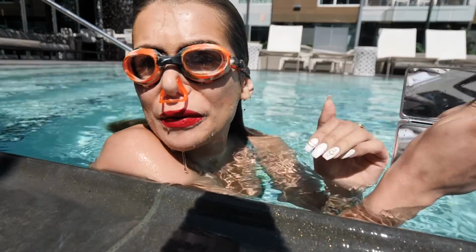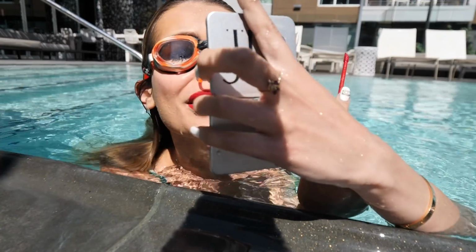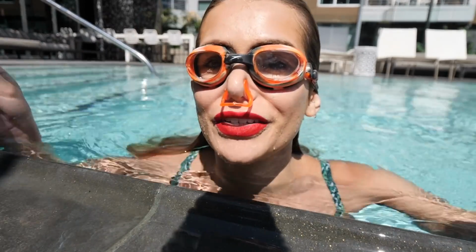Ew, pool water in my mouth. Disgusting. That's a pretty good application if you ask me. Wow, how did that even apply so well underwater? And I didn't even use a lip liner.